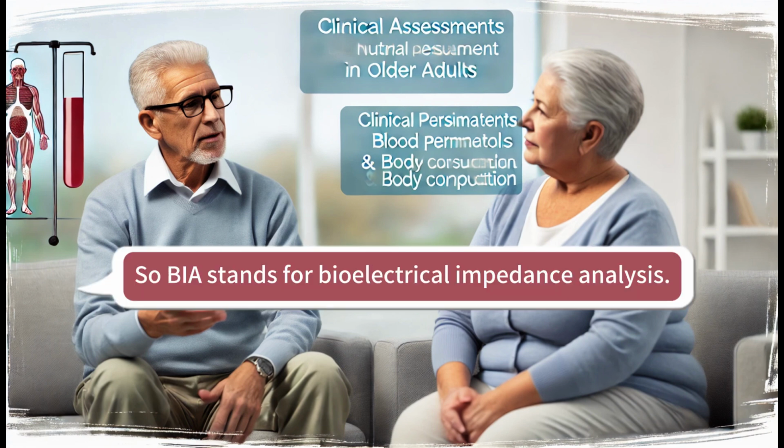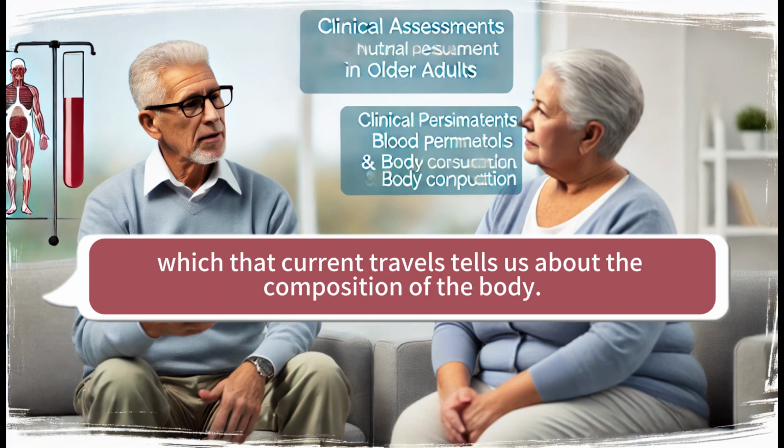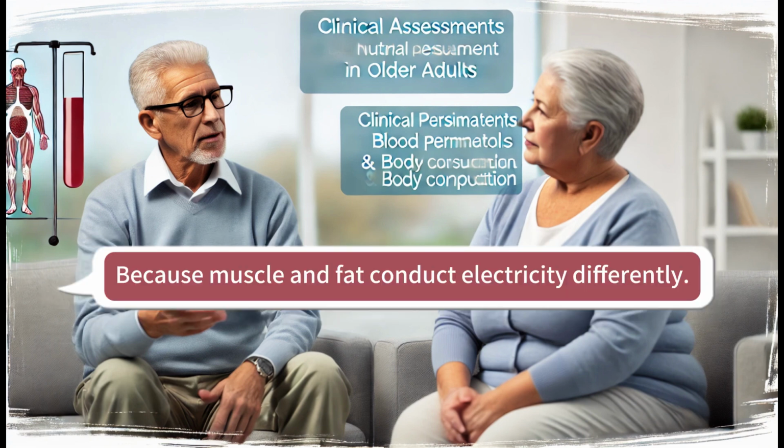Sure. BIA stands for bioelectrical impedance analysis. It involves sending a very low, safe electrical current through the body, and the speed at which that current travels tells us about the composition of the body, because muscle and fat conduct electricity differently.